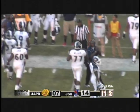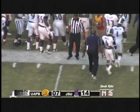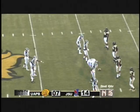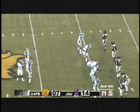He's a junior out of LaPlace, Louisiana, just outside of the New Orleans area. He went to West St. John's High School there. Yeah, he had that one in his grasp. So the Golden Lions dodge a bullet. Now Jackson State's forced to punt it away.